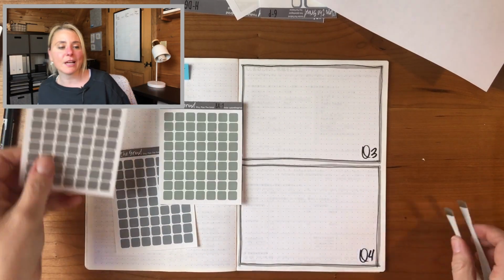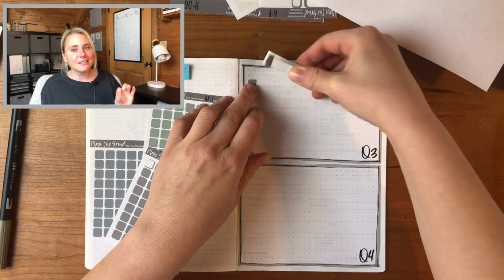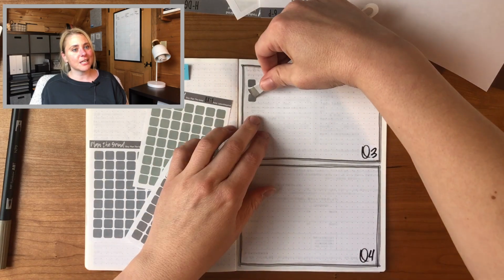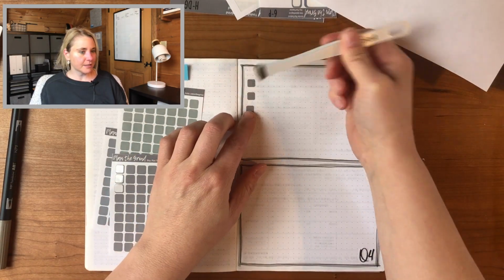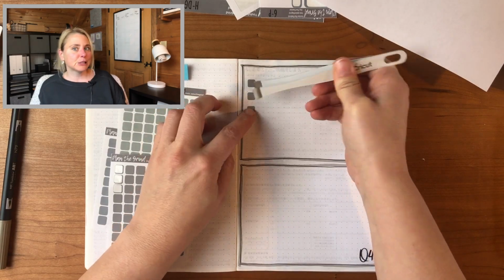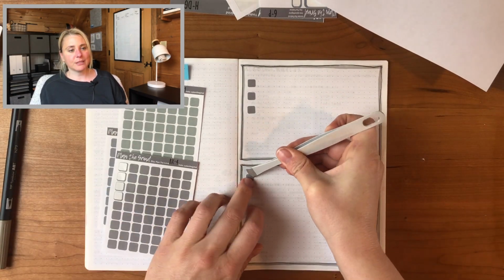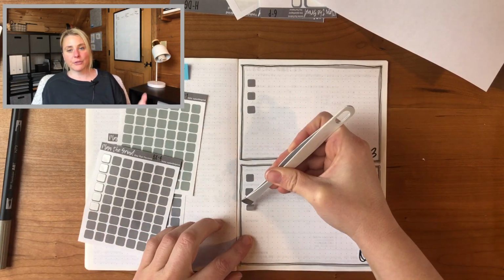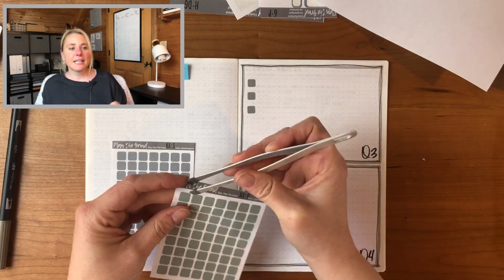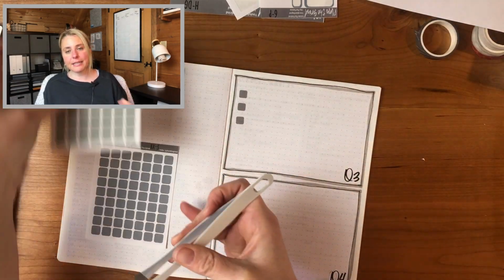So here are the squares, and I'm doing a new color coding. I'm still sticking with the colors, but I'm going with different shades. These are gray, no, these are a bluish gray. I'm replacing my work blue with this bluish gray, so these are going to be the goals for that month, for that quarter for work. And then I have green, and the green is going to be my family goals.